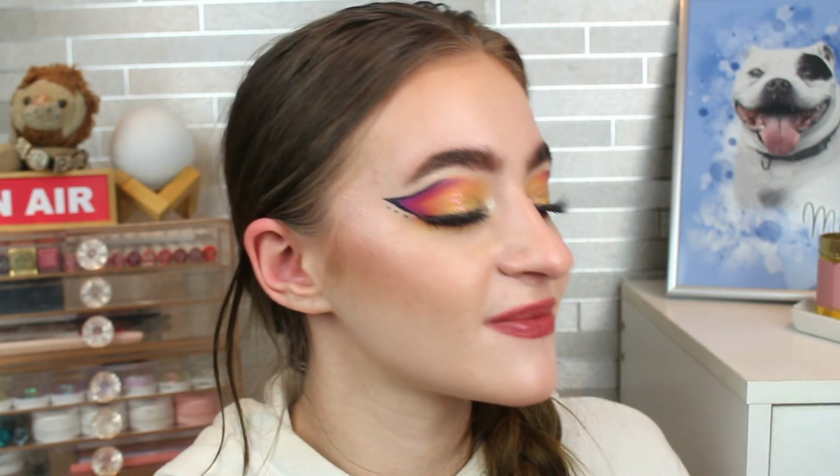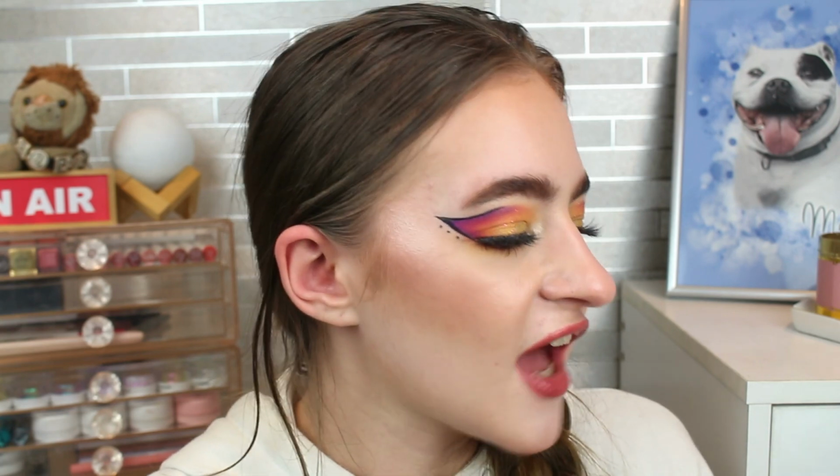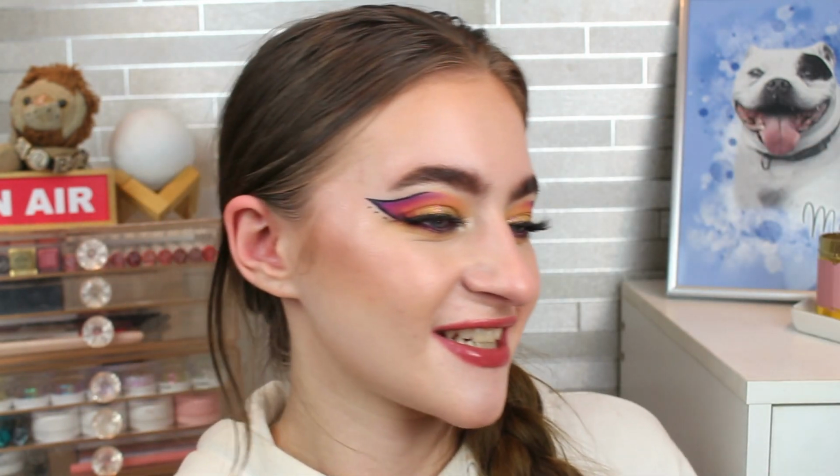Literally just decided. The only issue is I stood on this palette. Oh, I just cracked it even more. I think I'm going to have to duct tape this because it's not good, is it? Yeah, I'm going to put that to the side because I don't want glass going in my eyeshadows.